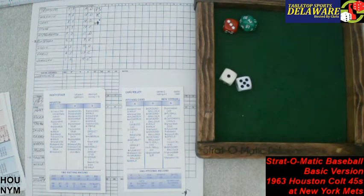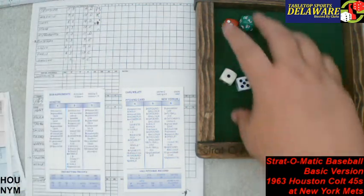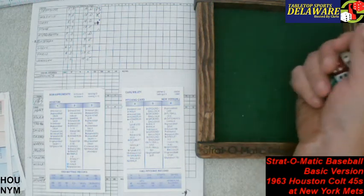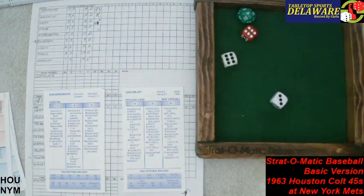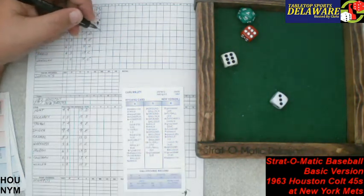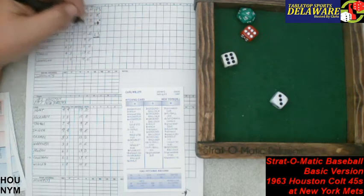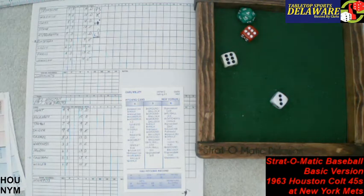Here's the pitch. 3-6. And that's going to be a base hit into right to extend the inning. Bob Aspromonte, third baseman, comes up. Willey. Staub no threat to steal. 6-9, low on the split. That's going to be a hard liner into right. That's going to be fielded, hit right at Harkness for out number 3. 1 on the board for the Colt 45s.